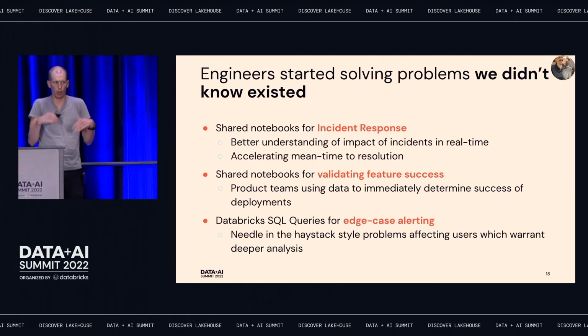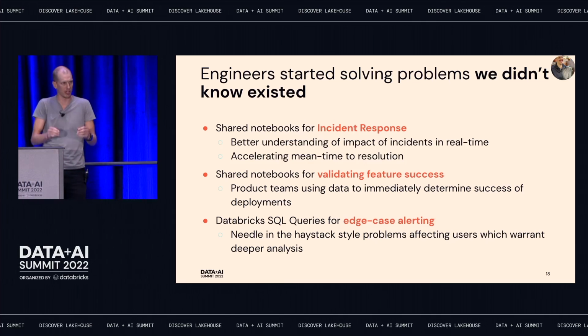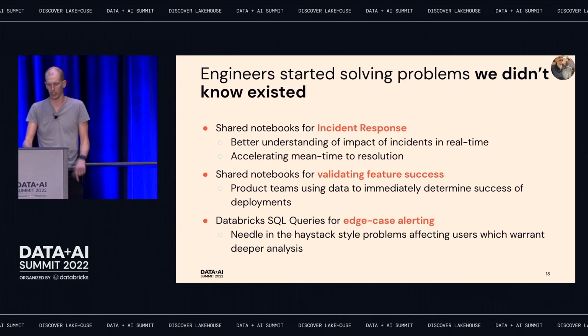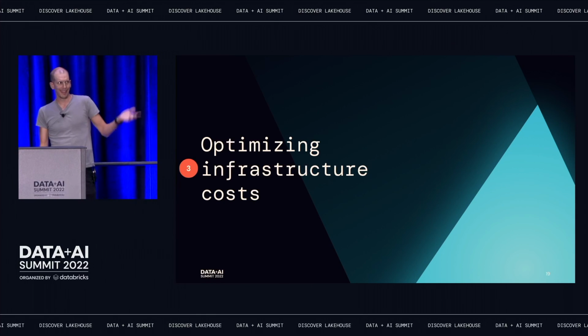And none of these were the plan. The plan was I needed some Databricks to run some jobs because we're getting off of Hadoop. And so by opening things up, all of a sudden new use cases popped up and the use of the data platform accelerated. Which brings us to this.